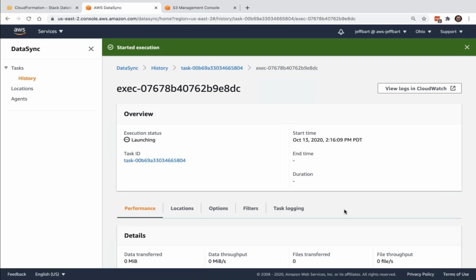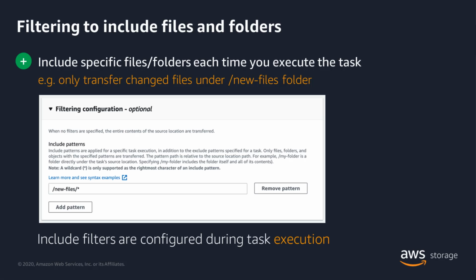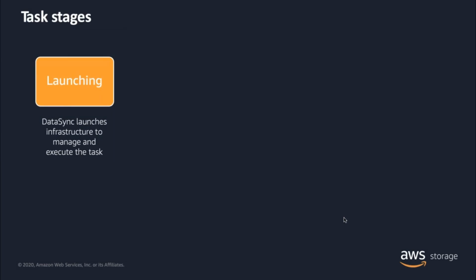So let me talk to you about how DataSync works and why it makes incremental transfers so simple. DataSync goes through 4 key stages when it runs each task. The first stage is the launching phase. During this phase, the DataSync managed service is launching infrastructure to execute the task execution. This phase typically takes a few minutes or less.